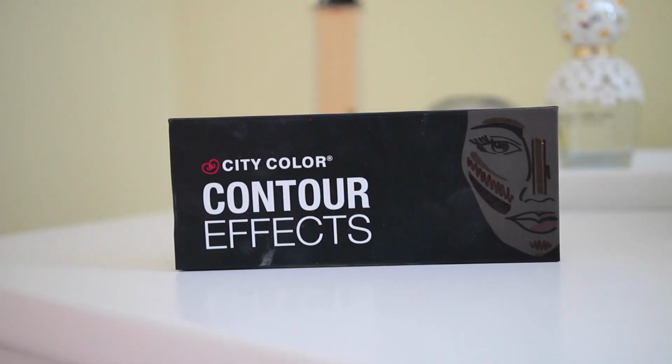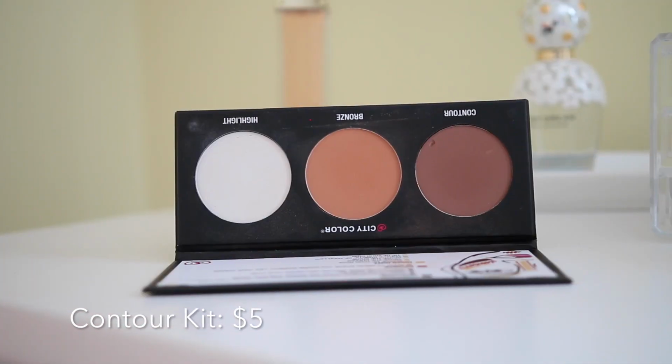Okay, I have another face product. This is the City Color Contour Effects palette. I just fell in love with this about a month ago, but I just had to throw it in here because I haven't heard anybody talk about this and it deserves an honorable mention. So this one is in the shade, I think, light. I don't remember, but I know that they have another one, but this is basically what it looks like.